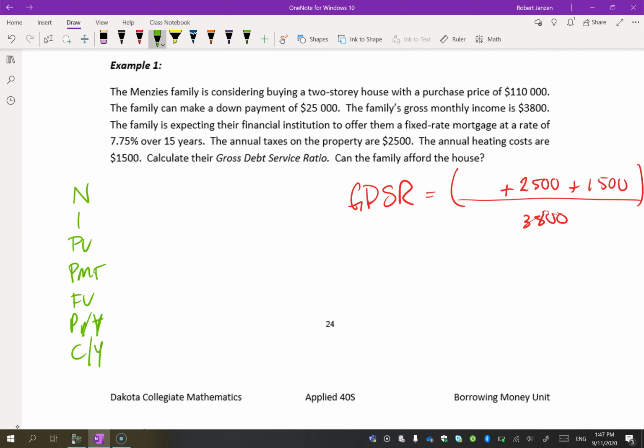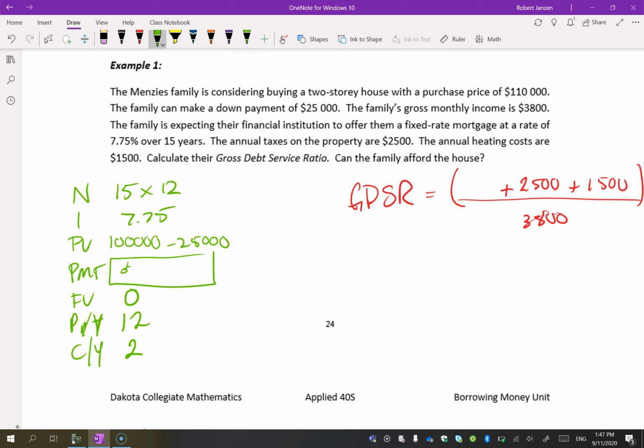Let's take a look at it. The purchase price is $110,000, but there's a down payment of $25,000, so I'm going to put $110,000 take away $25,000. Interest rate is 7.75. Does it say what the compounding rate is? The family's expected their financial institution to offer them a fixed rate mortgage. Well, it's usually 2 times a year because it doesn't say. How many payments? We're going to do monthly payments, and it's over 15 years, so 15 times 12. And we want to get the final value to 0. What are the monthly payments? They would be $794.14. That goes here.